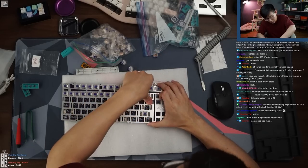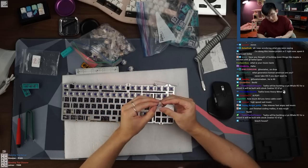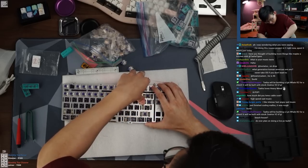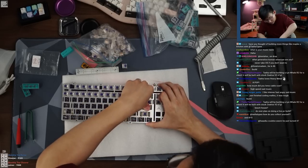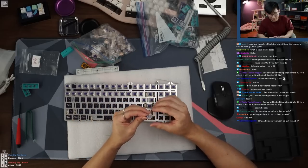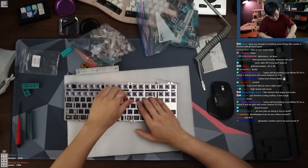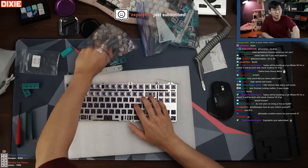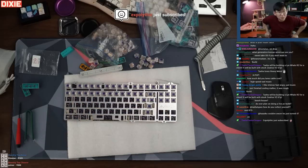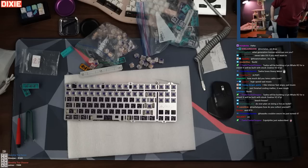Alright, bear with me because these Zealios PCB mount pins are kind of tight on this PCB. Do you ever plan on doing a live PC build? I've already done one, shameless.